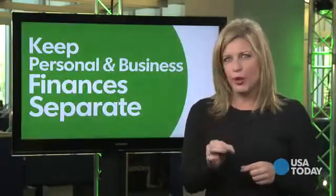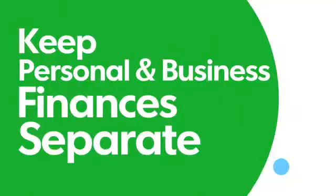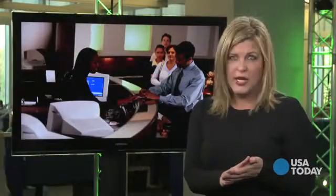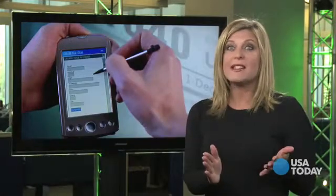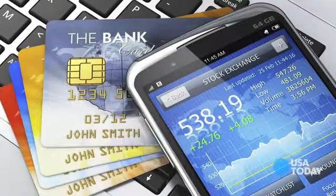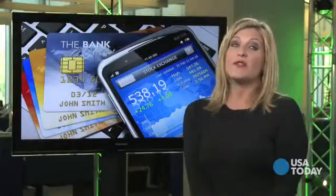Number one, keep personal and business finances separate. One of the first steps to owning a business should be opening a business bank account separate from your personal bank account. Many banks offer free business checking accounts, so costs shouldn't be an issue. Having a separate business account also makes life easier at tax time, as you'll need to file your business income and expenses separately from personal transactions. Another easy way to distinguish between personal and business expenses is by using a separate business credit card. Plus, it can provide an additional line of credit.